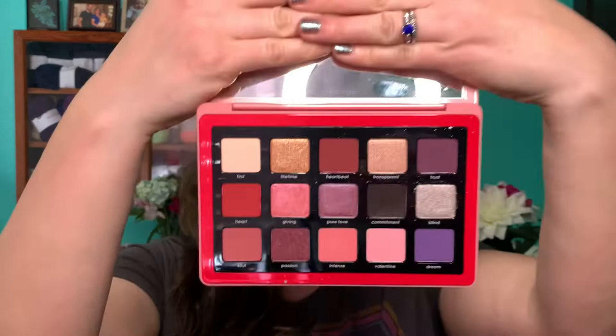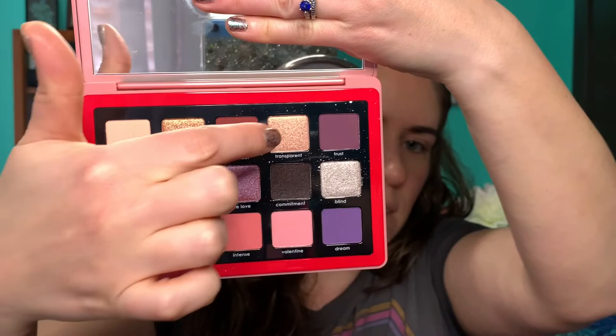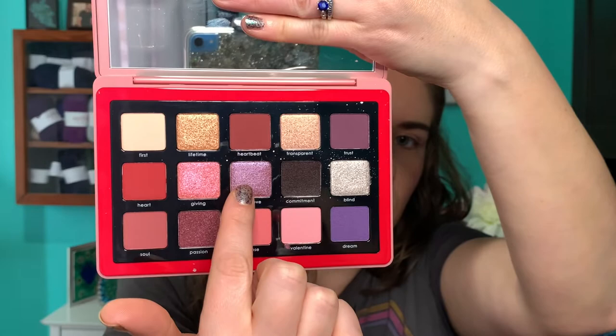We decided that each one of us was going to take a row. So Lisa got the first row, I got the middle row, and Marilee got the bottom row. And what we each did is we had our husbands pick a shade, and then we all picked a shade. So row by row, and I'm not quite sure who picked what, but Lisa and her husband picked Transparent and Heartbeat from the first row. My husband picked Pure Love, and I picked Commitment, and then Marilee and her husband picked Valentine and Dream.